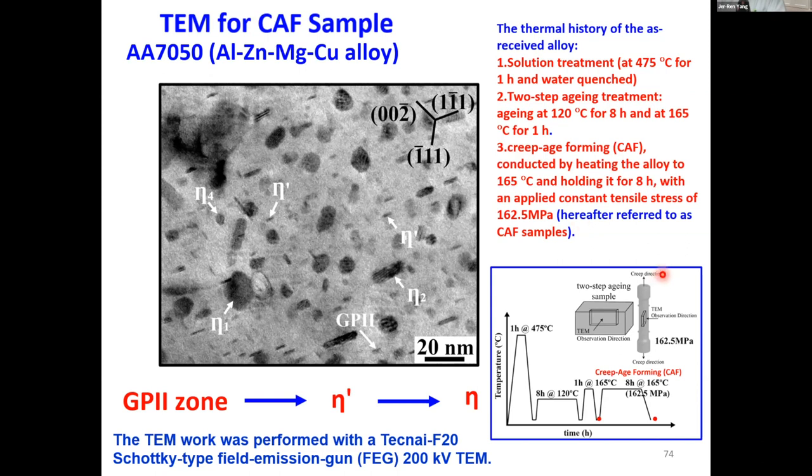By using a tensile test, the sample is heated at 165 degrees C and held for 8 hours, and a constant stress of about 162.5 megapascals is applied, and this stress is below the yield stress.